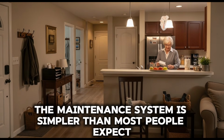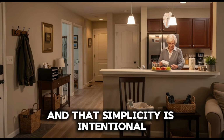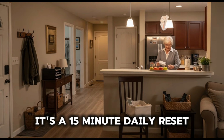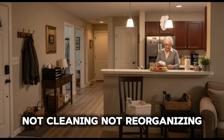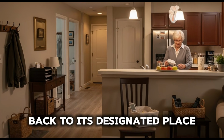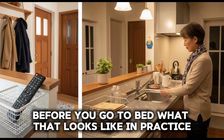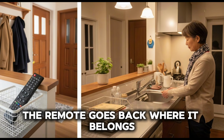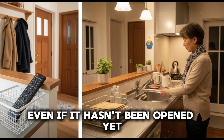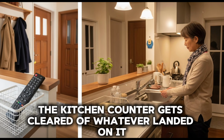The maintenance system is simpler than most people expect, and that simplicity is intentional, because complicated systems don't survive real life. It's a 15-minute daily reset, not cleaning, not reorganizing, just returning everything that moved during the day back to its designated place before you go to bed. What that looks like in practice: the remote goes back where it belongs, the coat goes on its hook, the mail goes in its designated spot, even if it hasn't been opened yet. The kitchen counter gets cleared of whatever landed on it since morning.